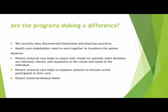Are the programs making a difference? There is currently a mix of patient-centered care in institutions that are unfortunately disconnected from one another. Additionally, more research needs to go into assessing patient health outcomes, preventative care targets, patient satisfaction, and key performance indicators. However, the vision for the future of family practices in Canada is patient medical homes.